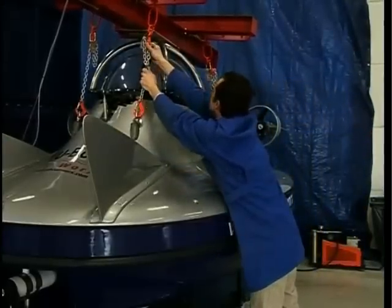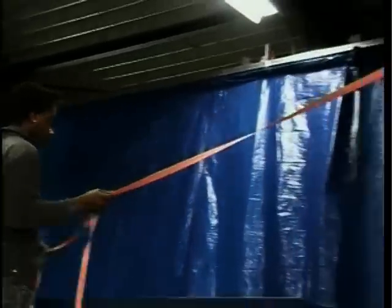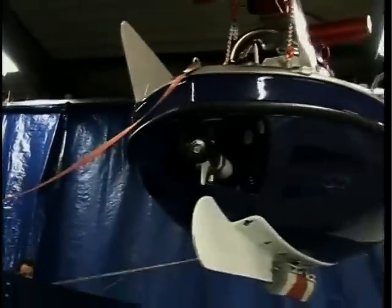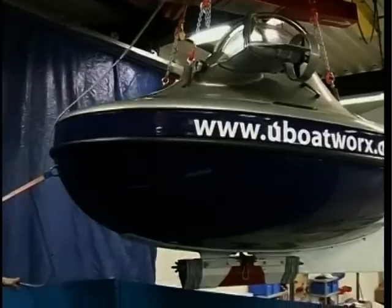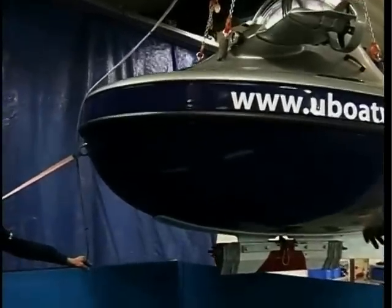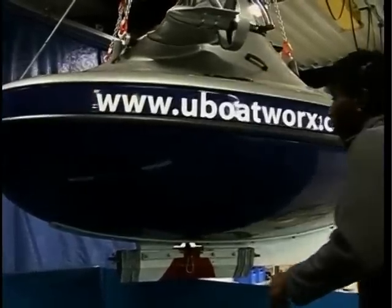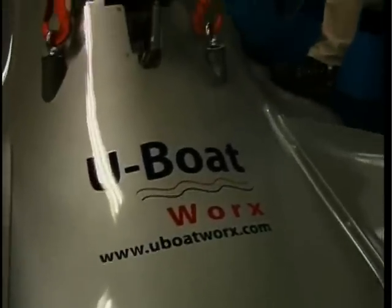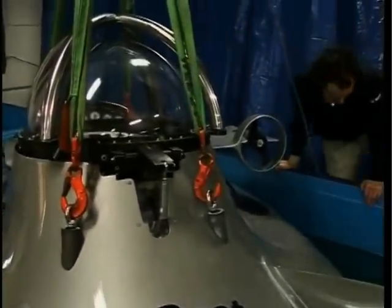Diving enthusiasts will soon be able to purchase their own personal submarine. A Dutch company has developed a personal submersible and is set to deliver the first mass-produced personal sub. Based in the city of Breda in the southern Netherlands, the company called U-Boat Works is one of only a handful to attempt to market personal submarines.